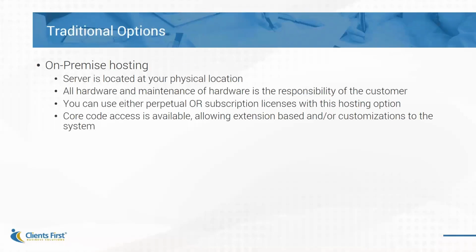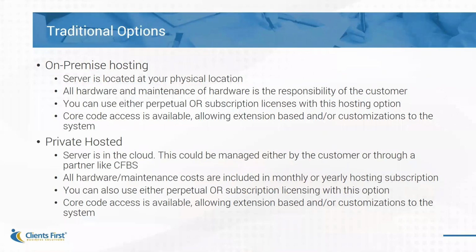So of course we still have the traditional options, and that means obviously the on-prem hosting. We have our hardware, we have our server or servers at a physical location. Hardware and maintenance are the responsibility of the customer and perhaps their systems engineering firm. You can use either the perpetual or subscription licenses with this hosting option, to be clear. And the core code is available so that we can modify it, or we can use the extensions and customization, as I mentioned earlier.